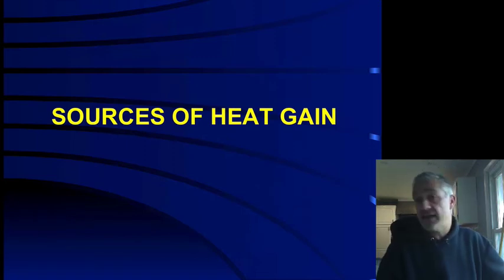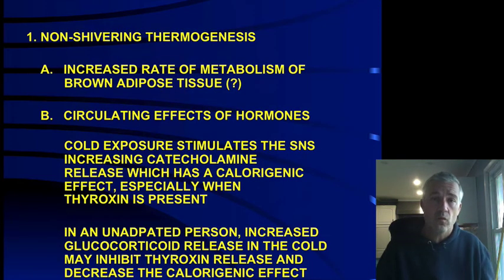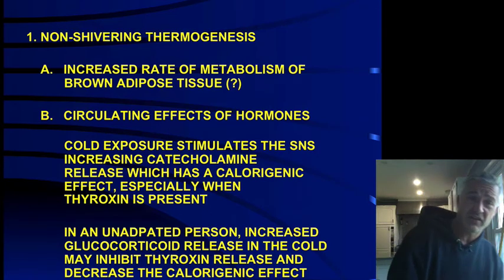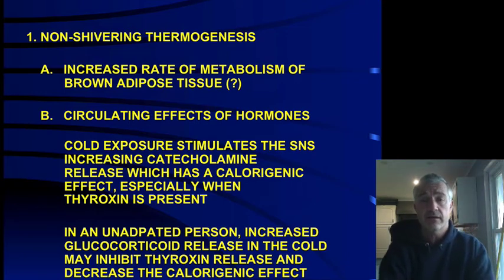So how can we gain heat? One of the ways we can do this is what is called brown fat. We can increase metabolism in brown fat tissue. This is almost like a dysregulated type of cellular respiration. It's very inefficient. It tends to generate heat more than energy.